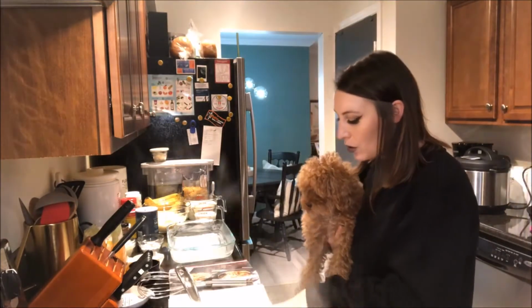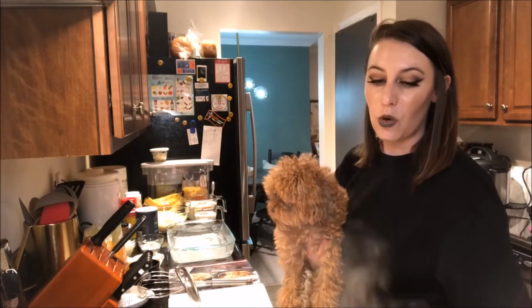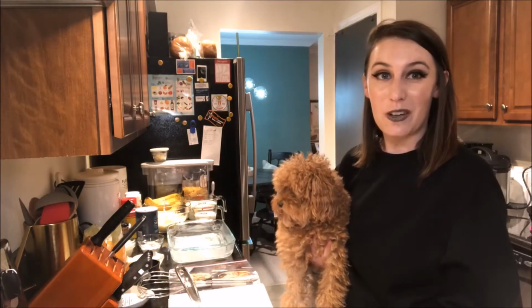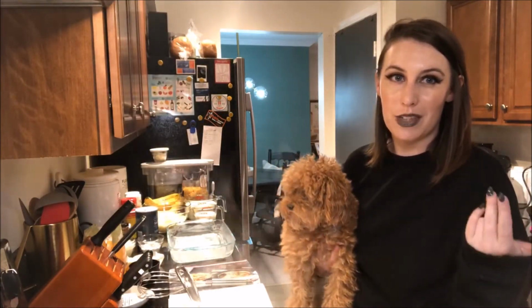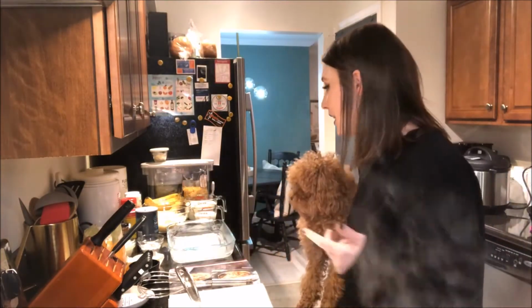And then I'm also not gonna put the breadcrumbs on top because this is for a whole week, and so the breadcrumbs get soggy. I like breadcrumbs if I'm just eating it once, but since this is my meal for the week, I'm not gonna do it. But yeah, let's get started.